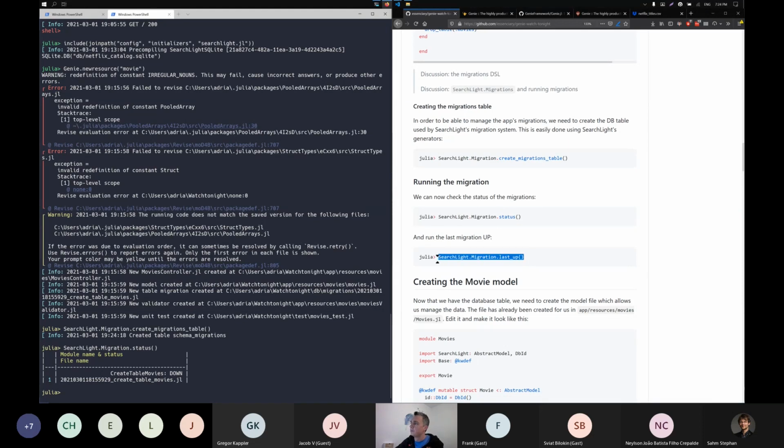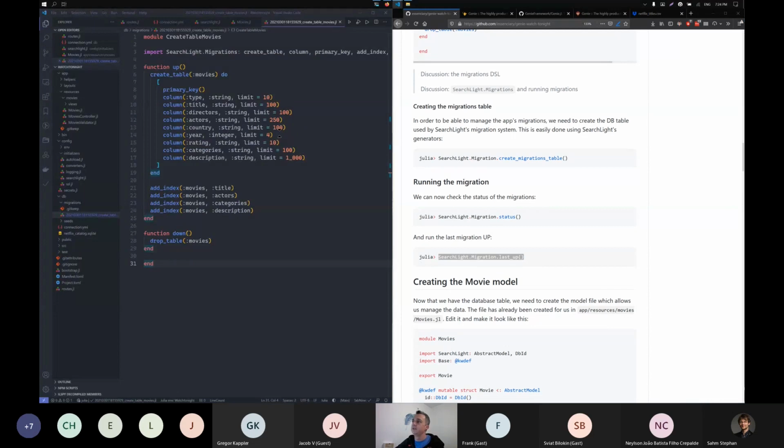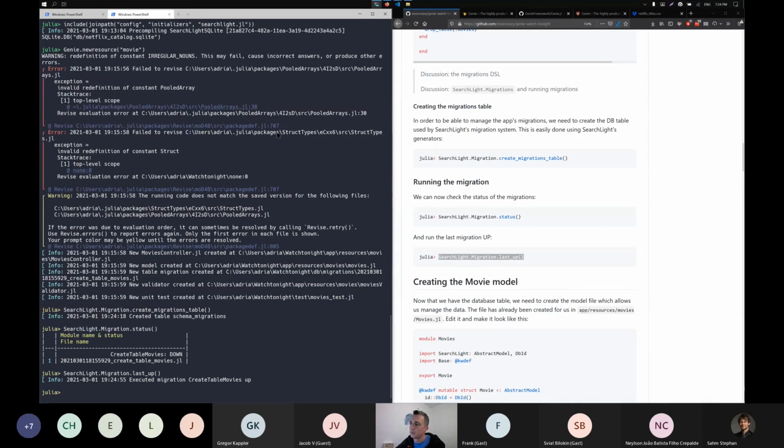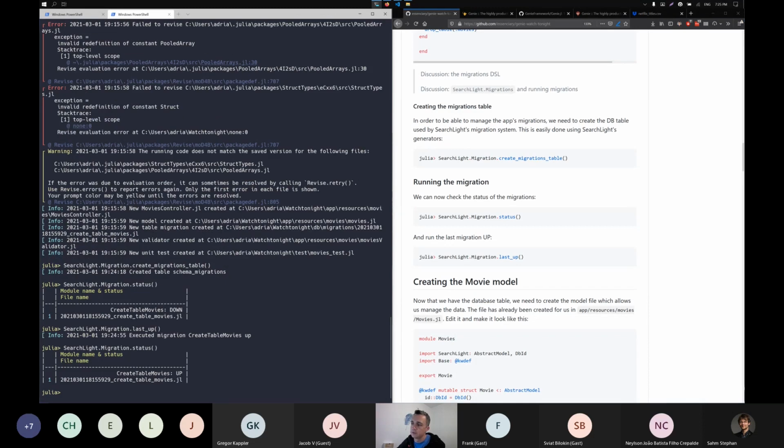If we now run the migration by calling lastup, it's going to run the code in this module and is going to create the movies table for us. Okay, so now the table has been created. If we try to look again at the status, we're going to see the migration now is up. So the code has been run.